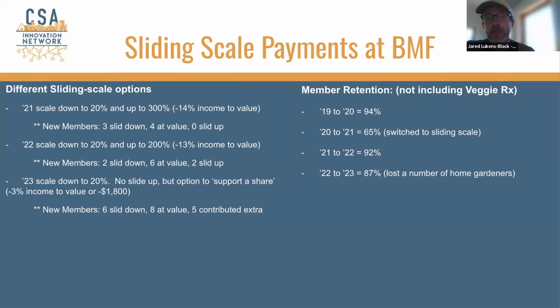It's at 3%, and it doesn't have my fall CSA and winter CSA in yet, but those members tend to slide up more or contribute a little bit extra more often. So it might get very close to breaking even, which is wonderful. I'm really excited. On the right side, you can see my member retention. I've always had pretty high member retention before going to sliding scale.